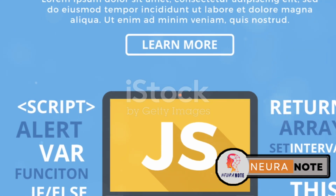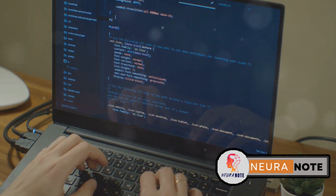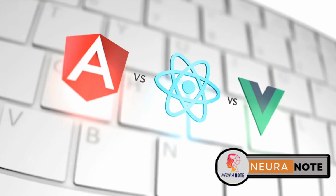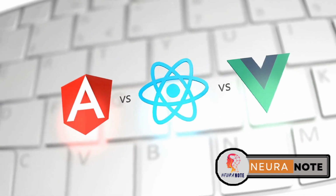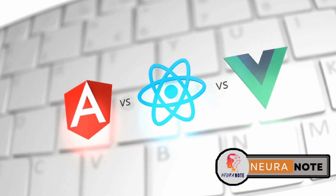Known for its versatility and dominance in front-end web development, JavaScript is a must-know language for any aspiring web developer. With libraries and frameworks like React and Node.js, developers can use JavaScript for both client-side and server-side development.